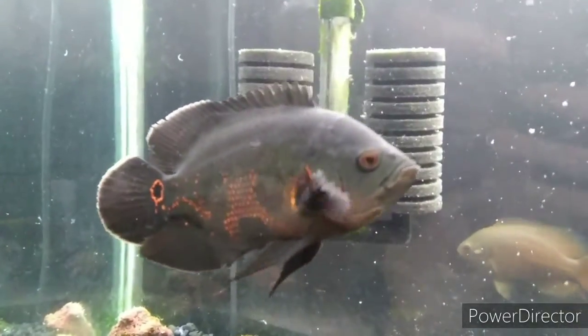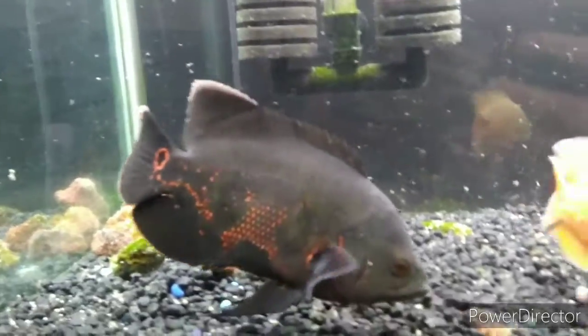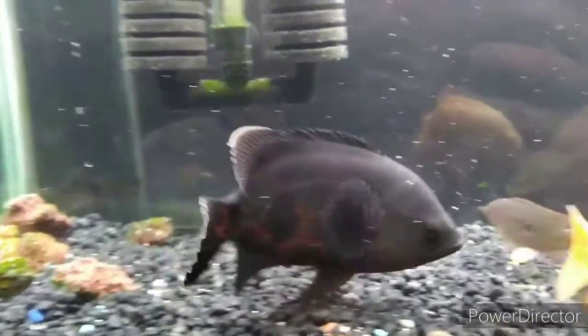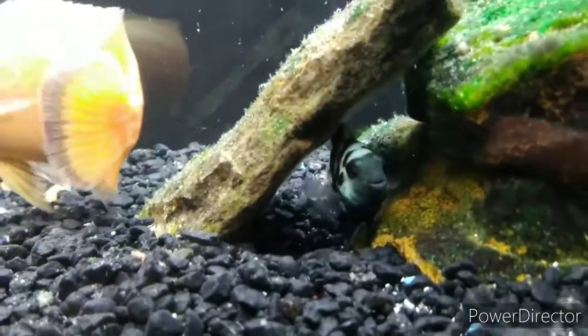And then we have the big guy. He's about 6.5 inches. This is the Black Tiger Oscar. We call it Debo, actually. And we also have the Polar Parrot Cichlid.